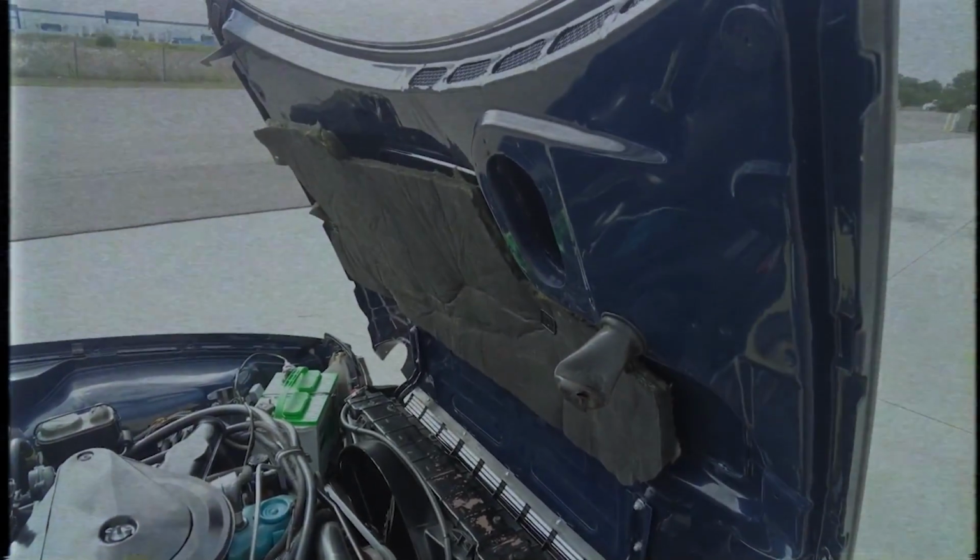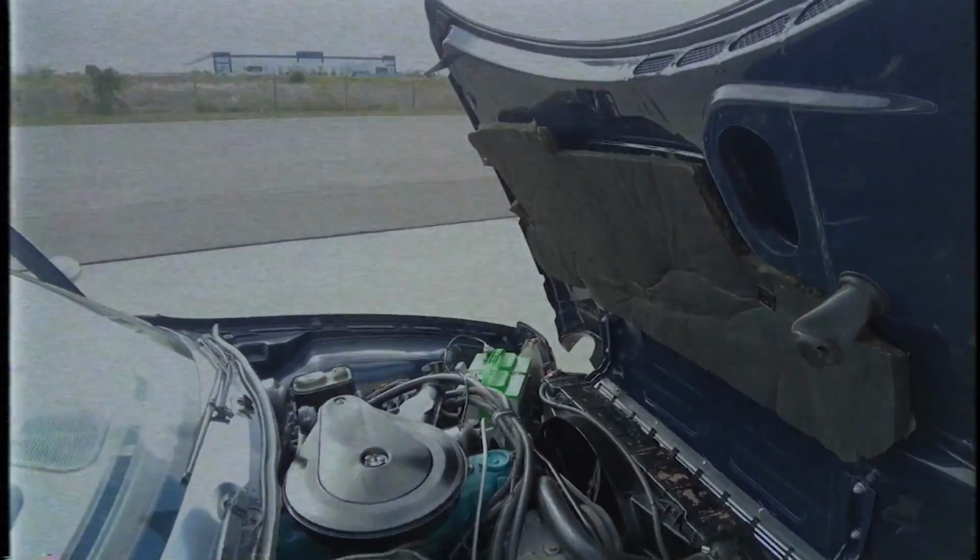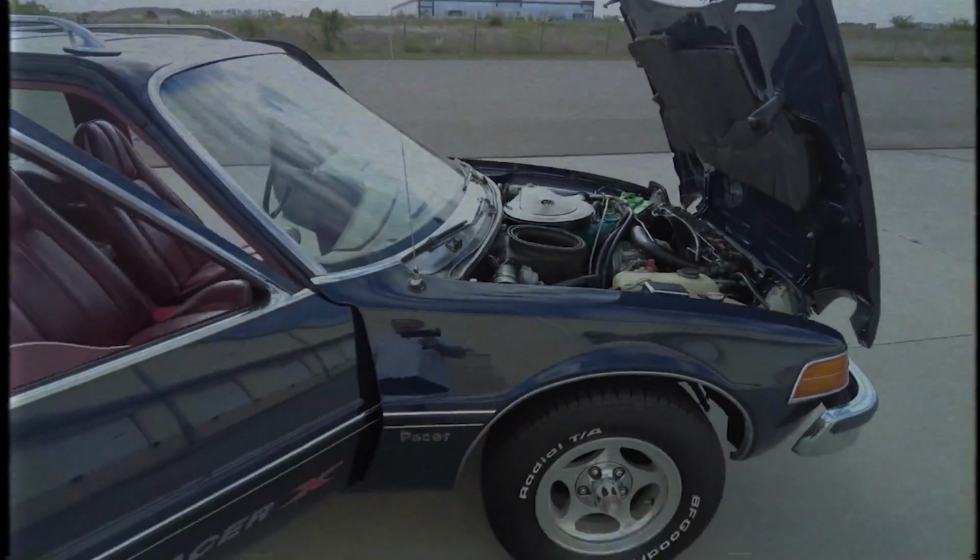Poorly thought out and poorly executed, the Pacer was a car for dorks before dorks were cool.